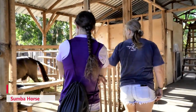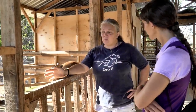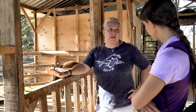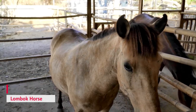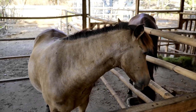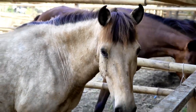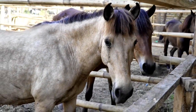He's a Sumba horse, he's young. He's maybe 1 year, 5 months. So they're purpose bred too, and they're mostly bred for racing and light cart work in Sumba. And she's a Lombok horse, and they're bred specifically for cart work. They are bred to pull carts, that's what they do. And they're really super strong, very resistant to the heat.